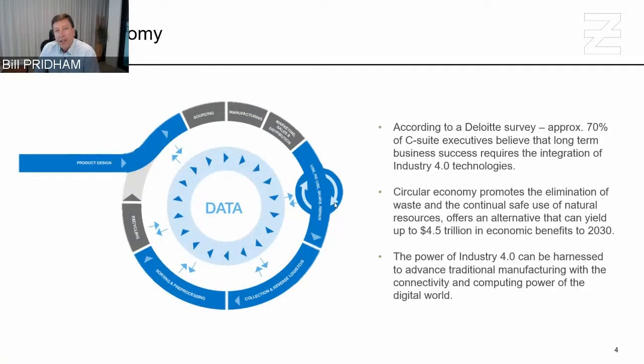And you can do that in a way that really benefits society as well. So it feels like a bit of a win-win from that perspective. But that said, you really do need that Industry 4.0, the connectivity, to make all this happen.